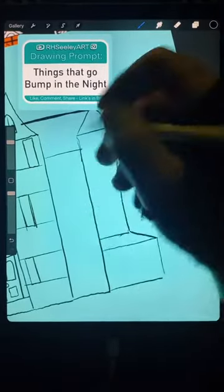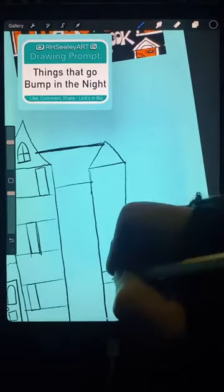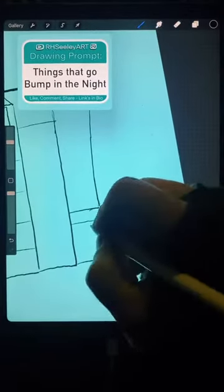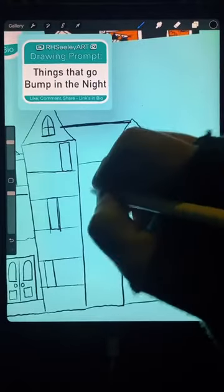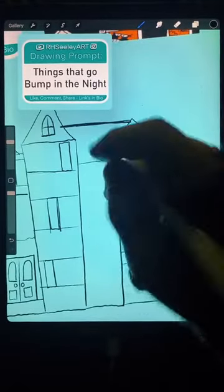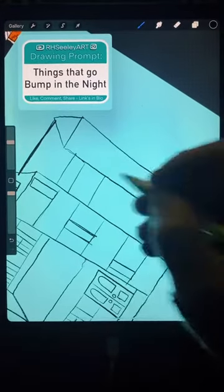Now, this is a two-story, so what I think we're going to do is make this the side of the building. And then we'll put a... Let's do this here. Let's put another shuttered window up here. What do you think?